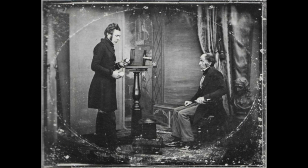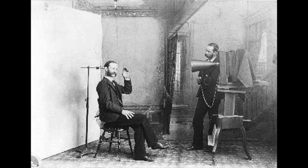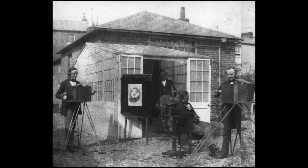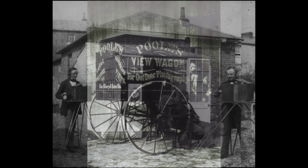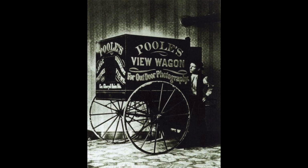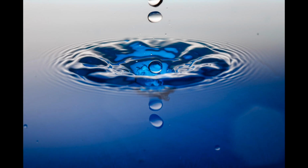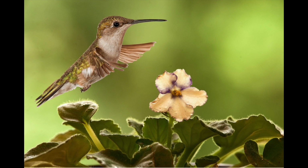The important thing to remember about early photography is the length of the exposure. The exposure of the first image is said to have taken 8 hours. The exposure time quickly improved with better lenses and better chemical solutions to 1 hour, then to 15 minutes, and then down to a minute, which is still a very long time for taking a photograph. We now measure exposure times in hundreds and thousands of seconds.